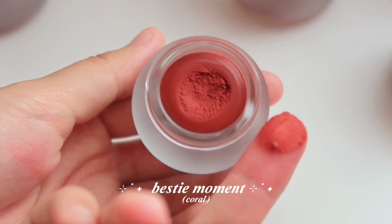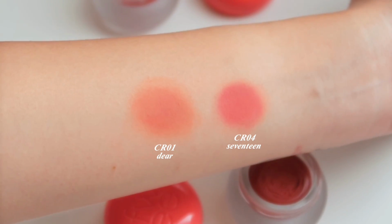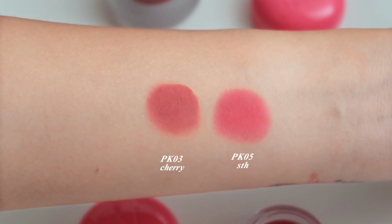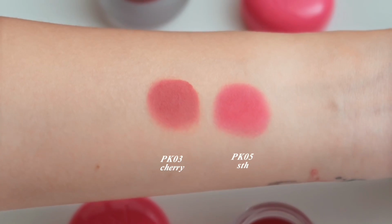So for the second collection, I have here the Bestie moment. I have here 2 different shades. The first shade called Dear and the second one is 17. Third moment is the Blush moment guys. And this one is more on pink base. So this is kind of my favorite at the moment because as you can see, it's very pink. And I've been loving pink tone and pink blush lately. So this is really perfect if you love a pink base or pink blush. So usually nakikita ko yung mga ganitong shade kay Wonyoung.